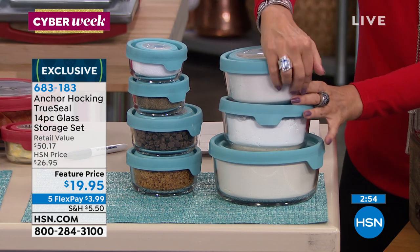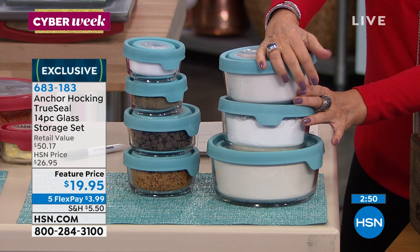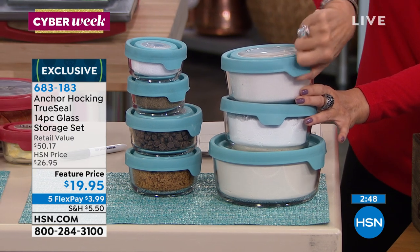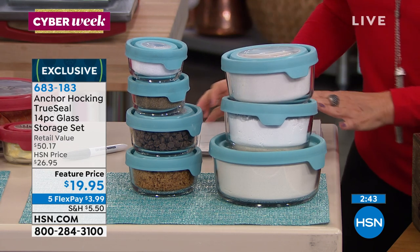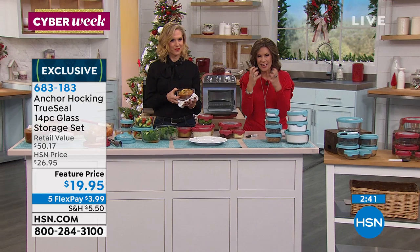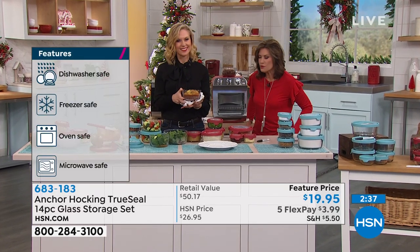Look at the design of this so that you can get it off nice and easily. That's my other pet peeve, a lot of them you can't get the tops off. Look at this. It comes off so fast, so easy. You're not going to break a nail. And beautiful, gorgeous, thick glass, with a 5-year warranty, at a $19.95 feature price today.